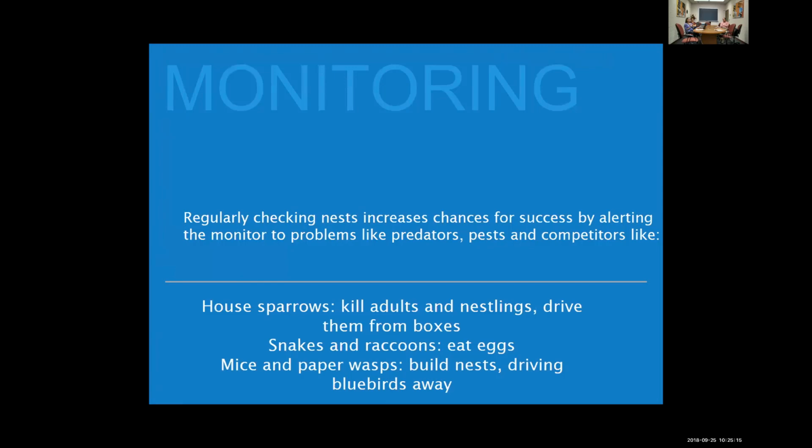Snakes and raccoons, so if that's happening, it means that you probably haven't put predator guards up. Mice will build nests in the winter, and then you can remove them. Paper wasps, you can take soap and rub the soap on the inside of the box, and that will discourage the paper wasps.